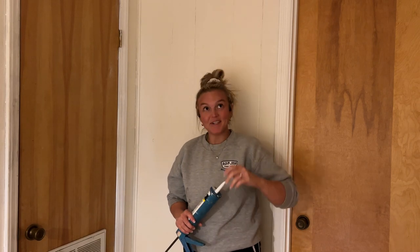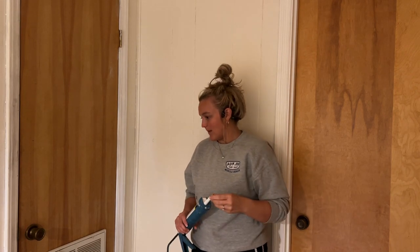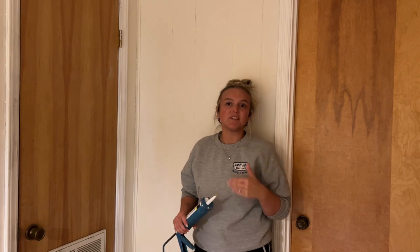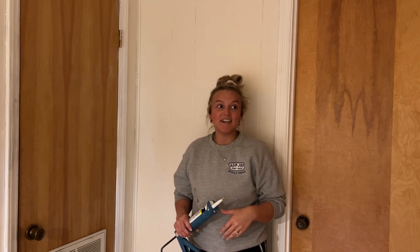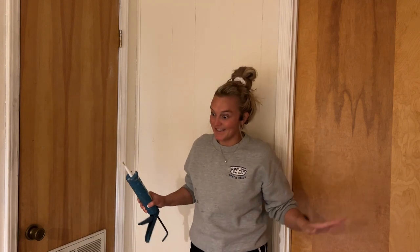These five doors, and then the molding, and the molding at the baseboards as well. It's gonna be a lot of caulking, but it makes a huge difference. I saw that in our entryway makeover, so I'm excited to do it here. I just have to get started.